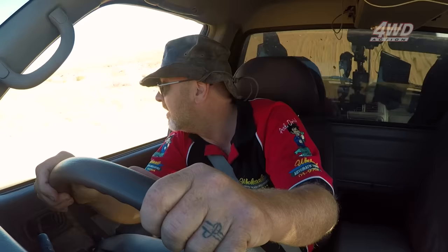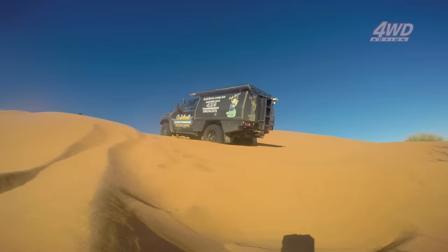That was really close. Keep your wheels straight. Now that seems obvious when you're in wheel ruts, but you'll be surprised how much the vehicle gets thrown around. If you can keep those tyres really straight, you're going to have way more traction. The sooner you start hitting the sides of those ruts, you just lose all your momentum.